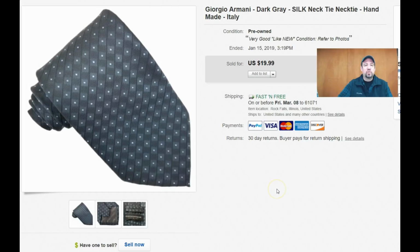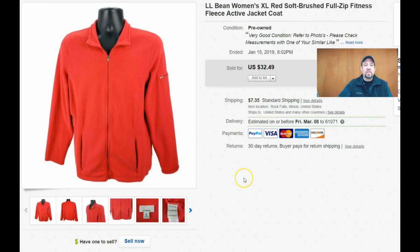So here is a Giorgio Armani silk necktie. This went for $20. Paid $1 for this at Goodwill. It's just an L.L.Bean full zip fleece, women's. I don't pick up a lot of women's stuff, but this one was actually pretty nice, and I got this I think for $3 or $4.99. This went for $32 plus buyer paid shipping on top. So nice little return there.